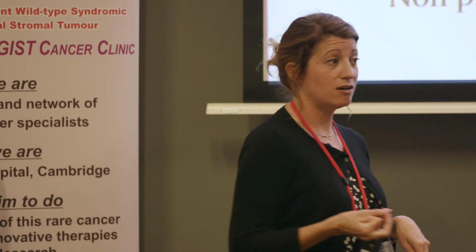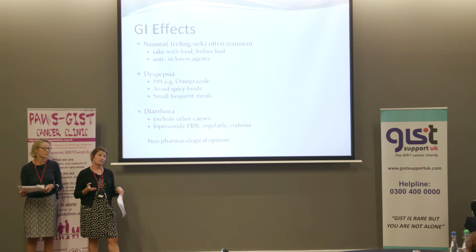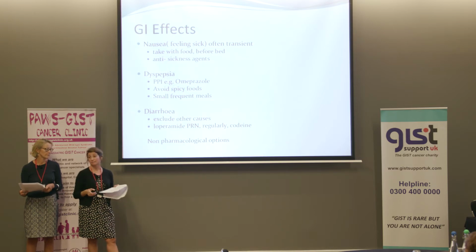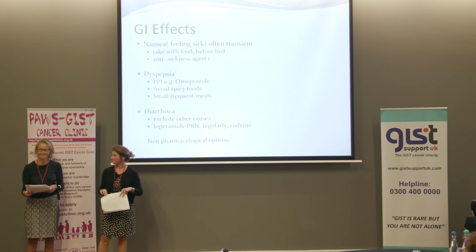And then I was just going to mention the GI side effects, and Caroline is going to tell us a little bit about managing these, because these are also something there are treatments for, which can be persistent for some people and can really affect how well people manage to take the drug. By GI side effects I mean side effects affecting the gastrointestinal tract, anything from feeling sick, nausea, to indigestion problems, and diarrhea. So Caroline's going to talk us through some of the ways of managing that.